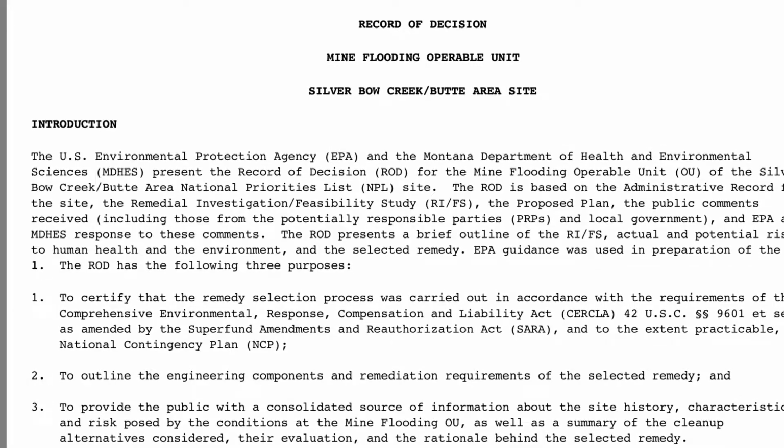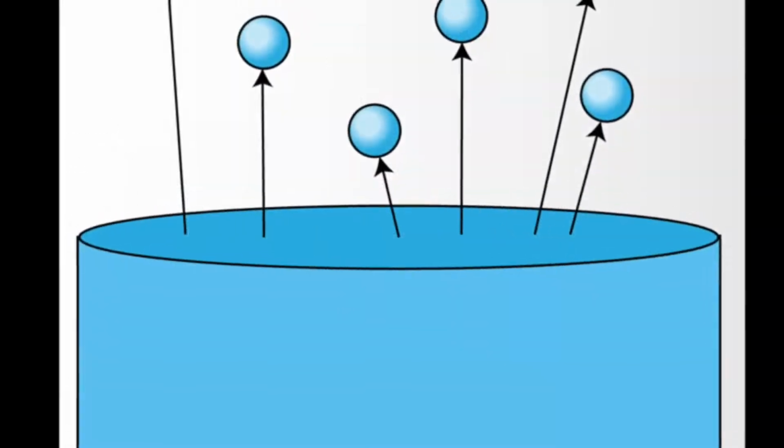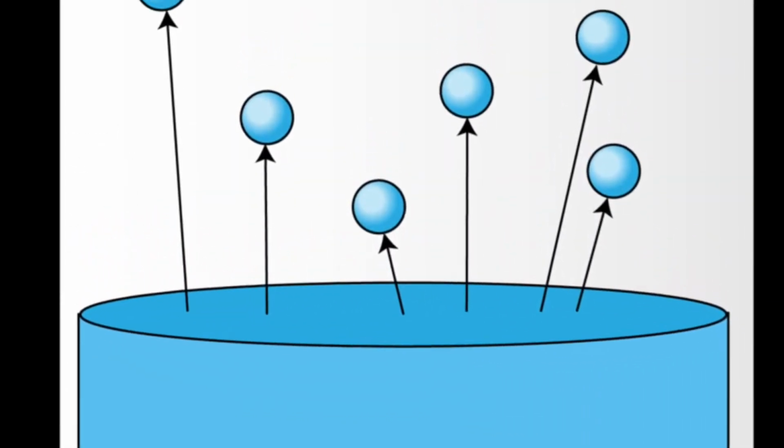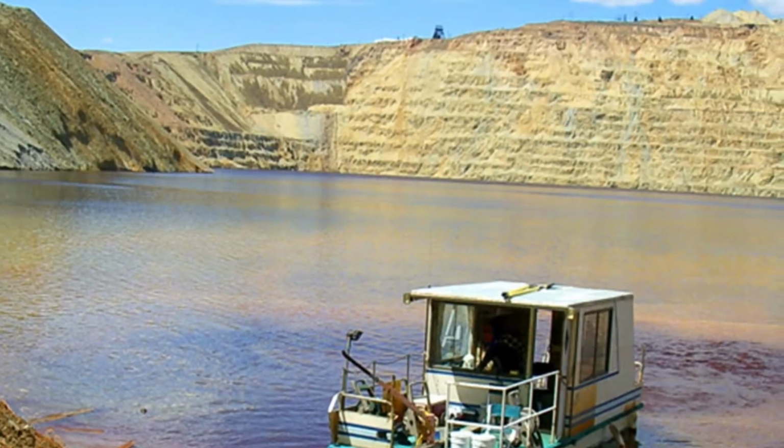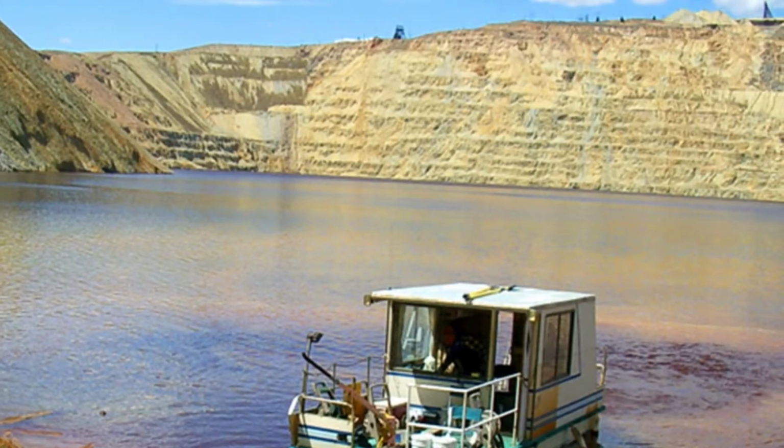Once the water level reaches a certain level above sea level, experts will decide the best course of action. Some long-term decisions that have been explored have been increasing the evaporation rate of the pit or even draining the pit altogether, neither of which have been economically viable.